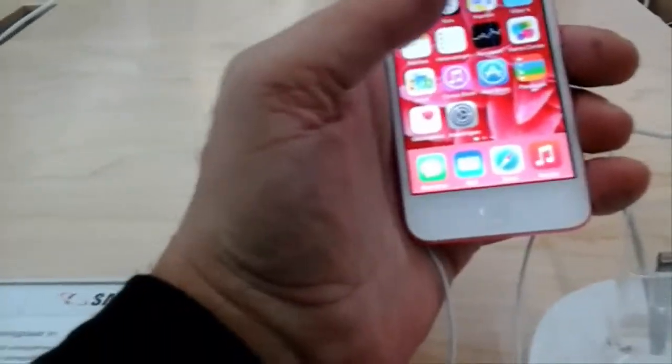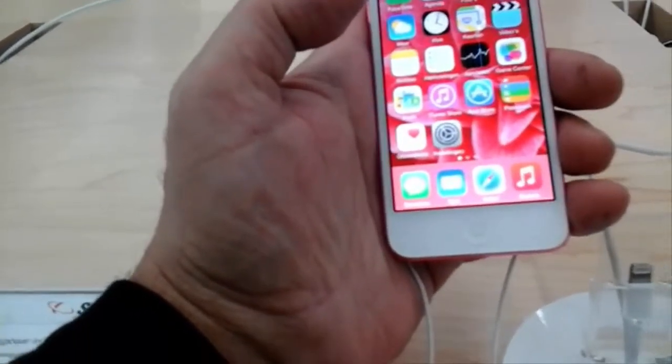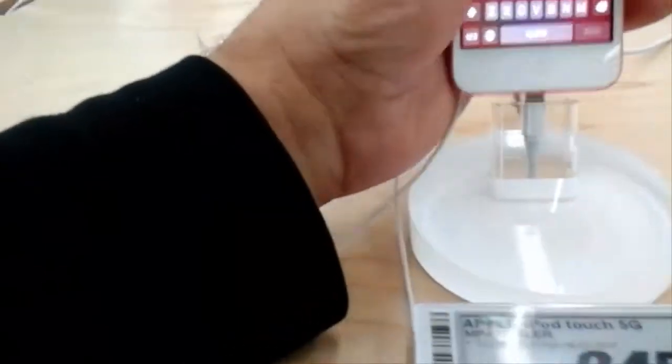And making phone calls with this is of course not possible, but with programs such as Skype or mobile VoIP, you will be able to easily place phone calls with this thing, because the processor is also strong enough to run any VoIP program.